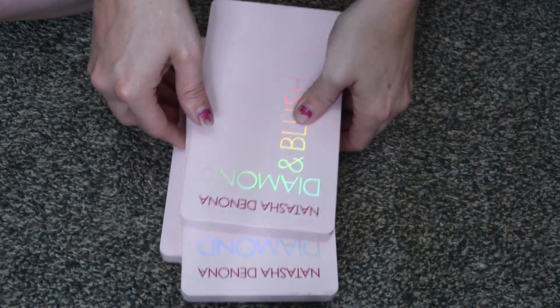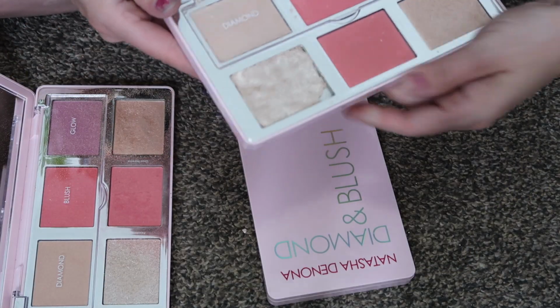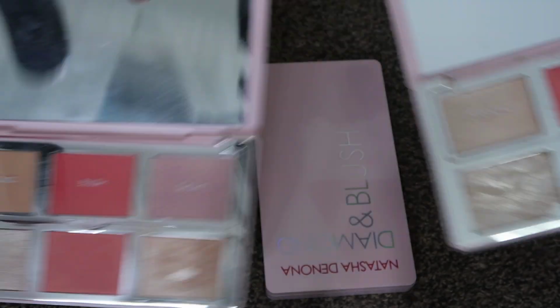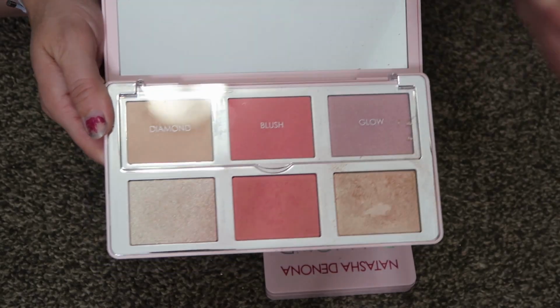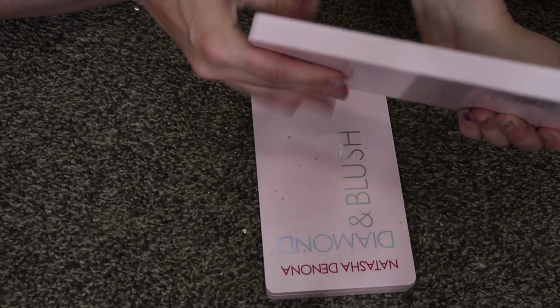I have three palettes here from Natasha Denona. I have two of these palettes right here. So I have this one is brand new, and then this one, this shade broke in it. So I'm going to declutter this one, and I think I'll keep this one. I'll try it out, see if I like it. I think I've tried this one out a couple times. We'll try it out, we'll see.